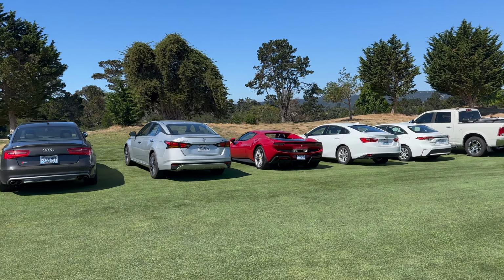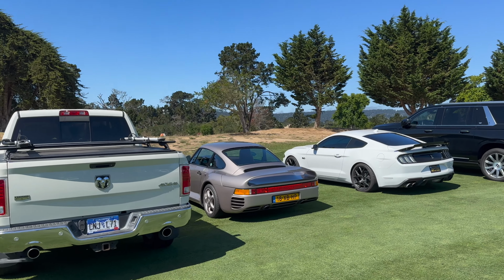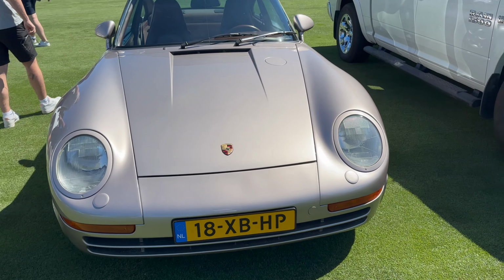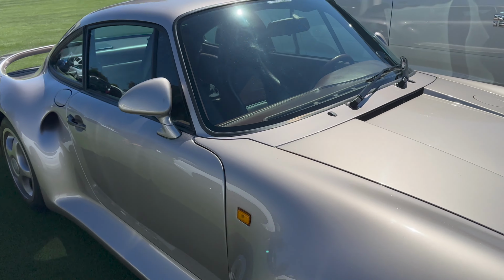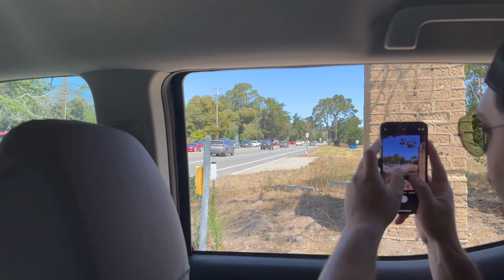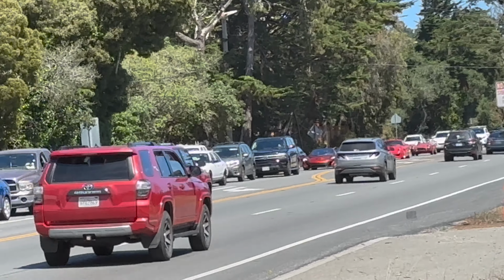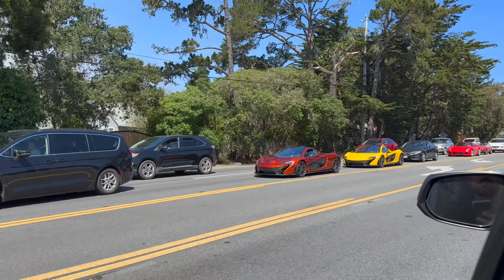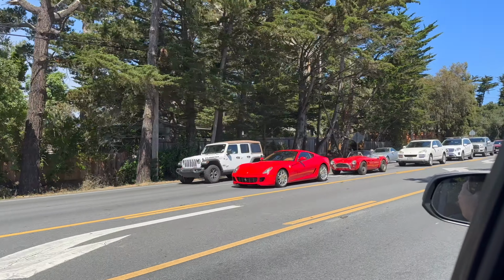So 296 in this parking lot, but a few spots over this lane is cooler. Super random 959 just ditched here. Such a good color, almost looks like a new Frozen Berry type of color with the paint-matched wheels. Even the interior is a little bit darker. Two McLaren P1s. Those are fun, man. Two McLaren P1s. And a 599 and a Cobra.